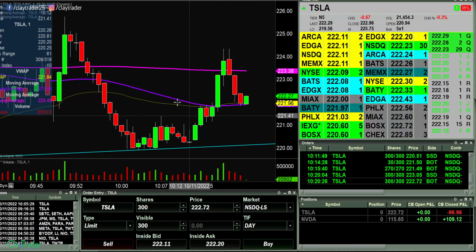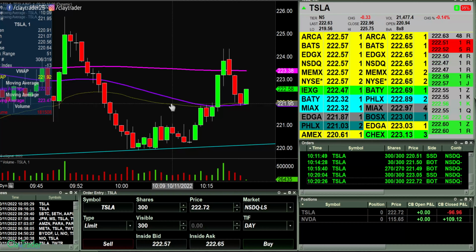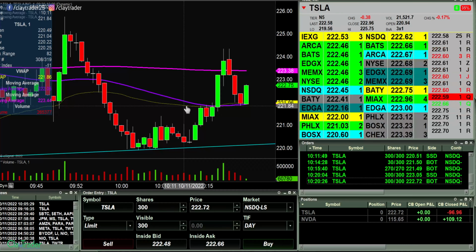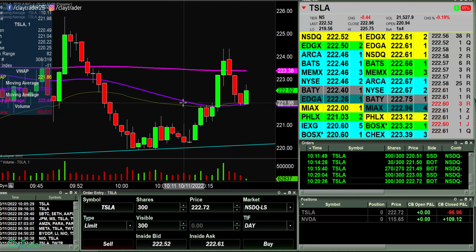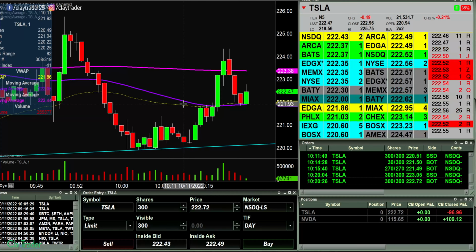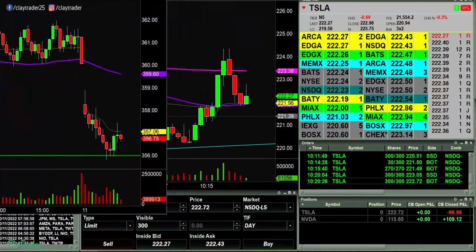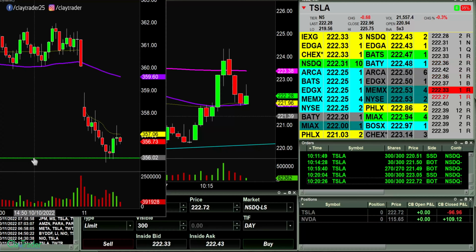But this is such a good setup, right there, 222. Oh, should I be staying away? Let me know. Should I be staying away? But that's such a good looking setup right there. And the SPY has a great looking setup there.